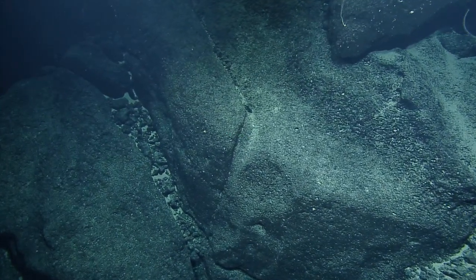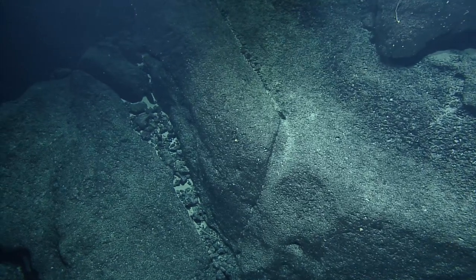Looks like we are passing through different colonies of bamboo coral. Yeah.